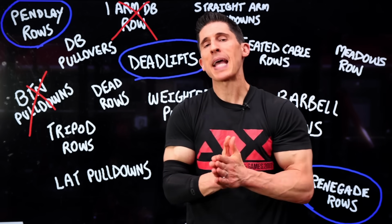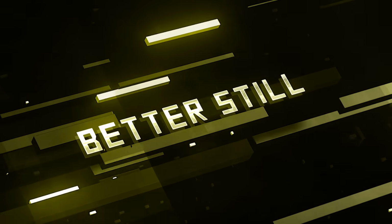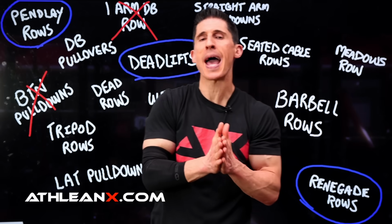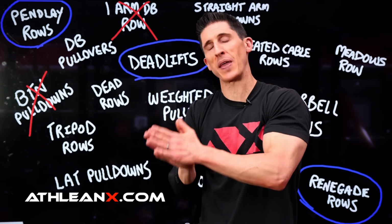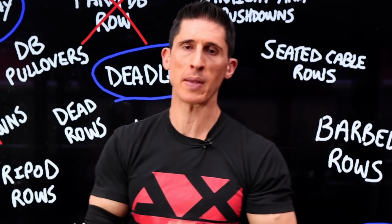And so with that, now I get to break out my yellow marker as we continue our way up the rankings, this time into the better still category. And for the first exercise here, I want to look right here at the tripod row, because this one actually gives us a chance to correct some of the things we didn't like about some of the previous exercises, namely the one-arm dumbbell row and that Pendlay row we just covered.